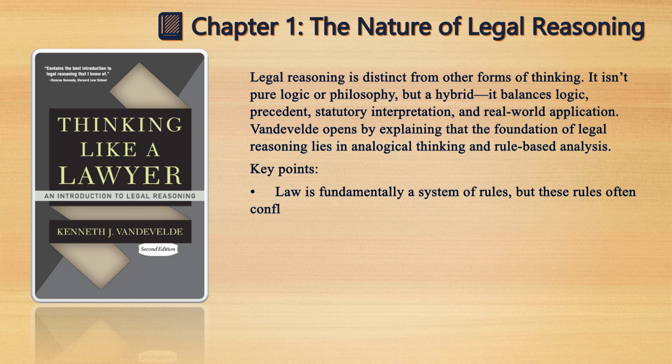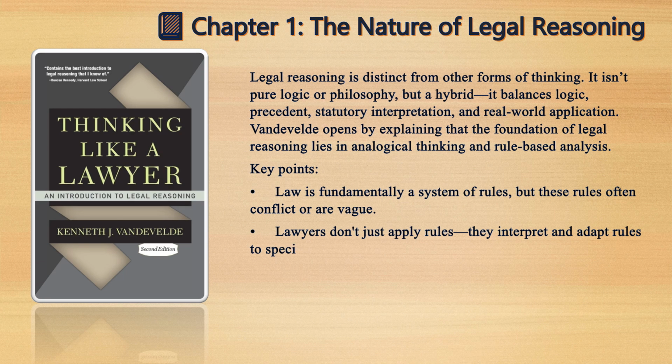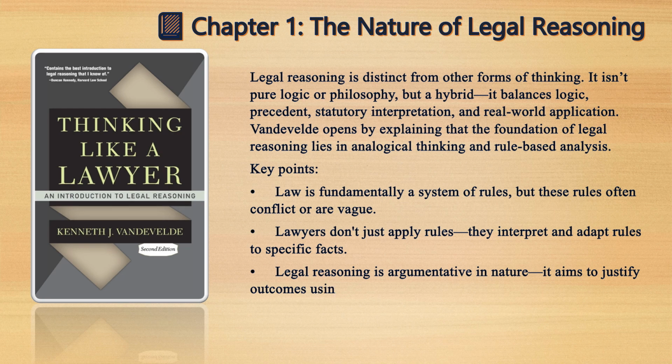Key points. Law is fundamentally a system of rules, but these rules often conflict or are vague. Lawyers don't just apply rules, they interpret and adapt rules to specific facts. Legal reasoning is argumentative in nature. It aims to justify outcomes using accepted legal authorities.